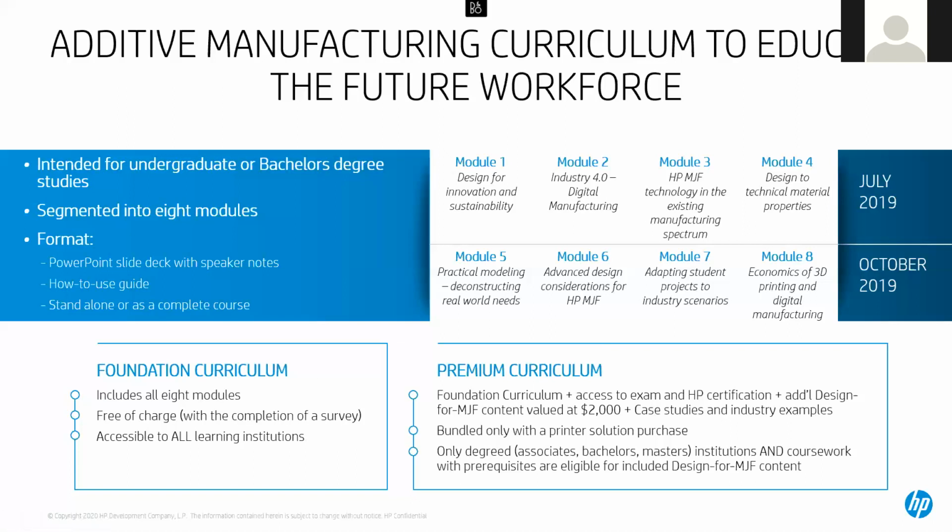So again, our aim here is not just to sell printers. We certainly would like to do that, but we also need to educate the future innovators, because if people and engineers continue to design with old methods, we're not going to see this transformation that we talked about. It'll only come when engineers and future innovators are thinking about design for additive manufacturing and the benefits that that can bring. So that's why we want to make this foundational curriculum broadly available.